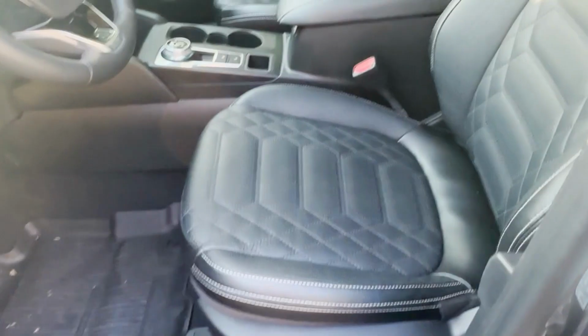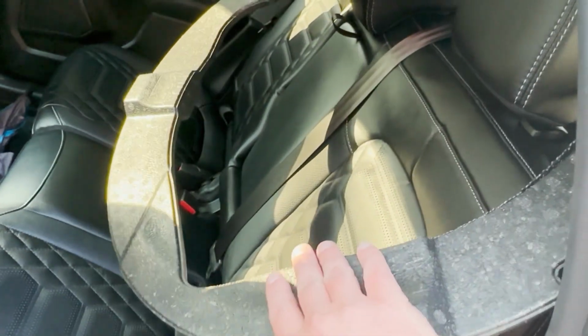There's a lot of clicking, a lot of noise. Beautiful interior on this thing. I mean, just gorgeous. Unfortunately, this is the foam spare tire protectant, but just nice stitching and quilting on the interior.